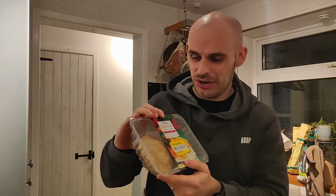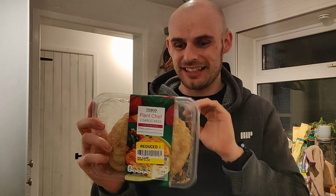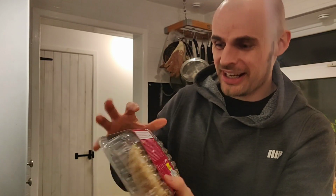So this vegan chicken Kiev is from Tesco's. It is from their Plant Chef range. And interestingly, on the back it actually says the Plant Chef, Derek Sarno, is the culinary talent behind these dishes. I was looking him up, because Derek Sarno is the guy that co-founded LiQWYD Kitchen, which was the brand that was exclusive to Tesco's of vegan food.